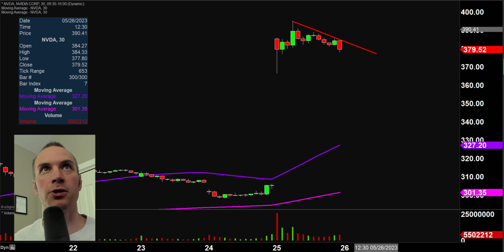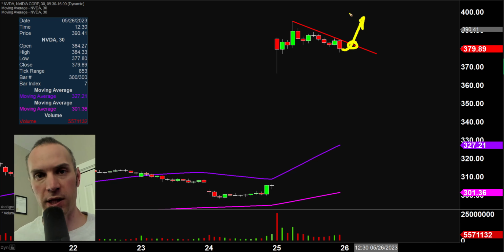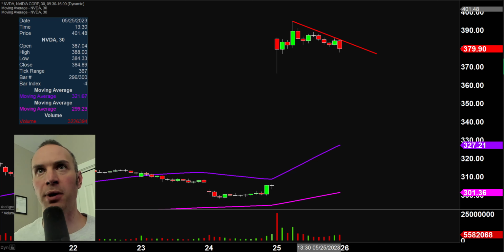And I want to reiterate, there is no such thing as guarantees, but is it plausible? Is it valid to think on a very popular stock such as NVIDIA that if the price were to turn around, come back up and get through that trend line, that break in and of itself could create additional buying pressure? Once again, not guaranteed, but a more than plausible scenario. So keep an eye on that trend line from a breakout standpoint.